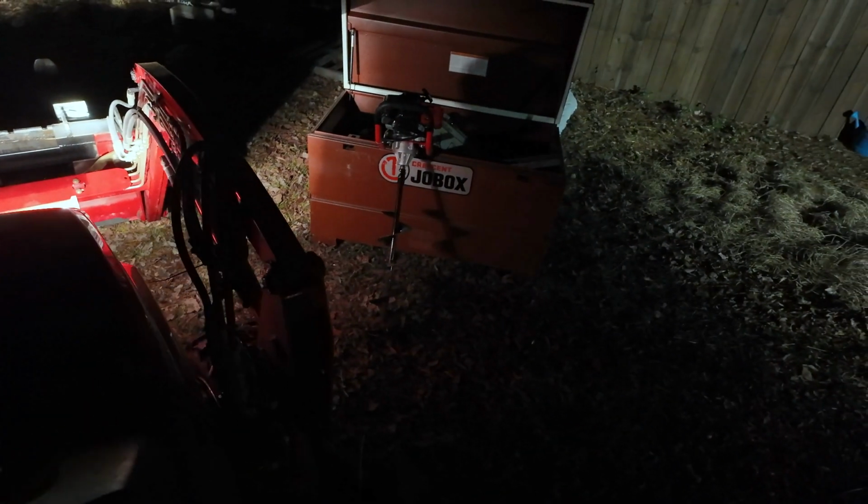I know some of you guys are like, man, it's taking a long time to put in 2 posts, but the tractor makes it easier. It gets dark early. It got dark here around 6:30, so we're just gonna grab our concrete real quick. Have to pack all this stuff up here when we're done.